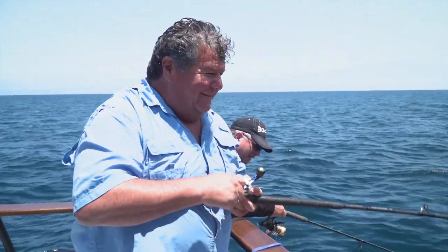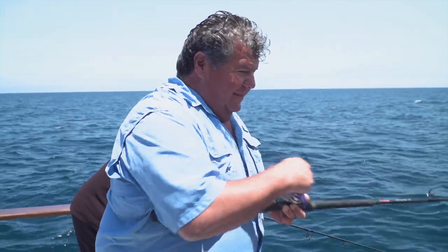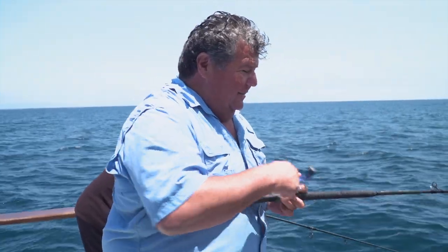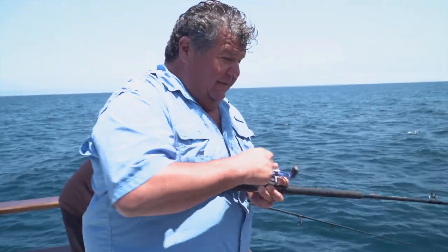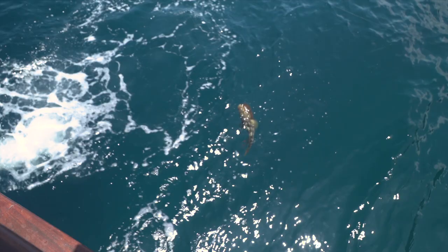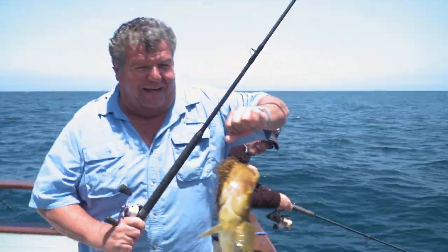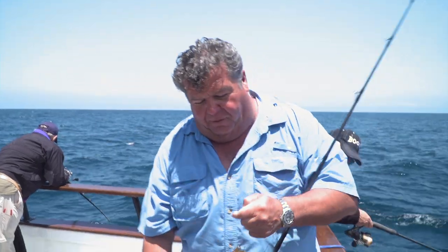Working that bucktail here at the front side of San Clemente Island. 30 pound test Spectra. See what this is. Hoping it's a calico bass. See what it is here. There it is, color. Nice bass. Nice bass. There we go. Nice calico bass. Had to work them out of the kelp.